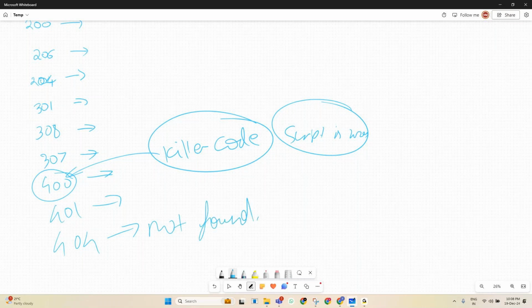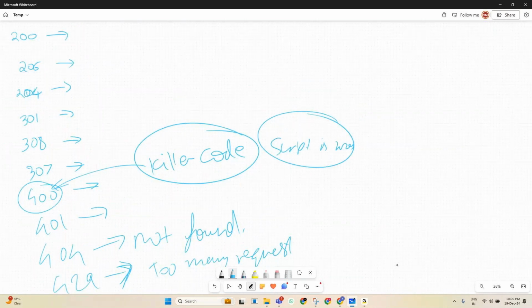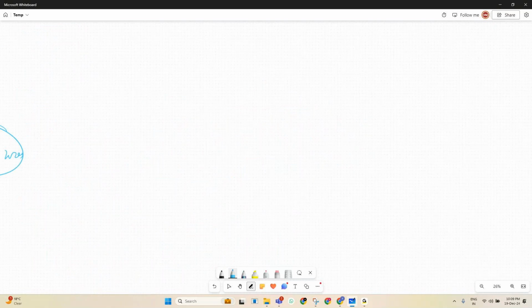Generally it will happen for images and media or some files like that. Even URLs also, if they did some deployment and that URL got totally changed, then this 404 will come. Then 429 is there, but generally you might not come across that. It's called too many requests. Your server is not able to handle more requests, so you get this 429.